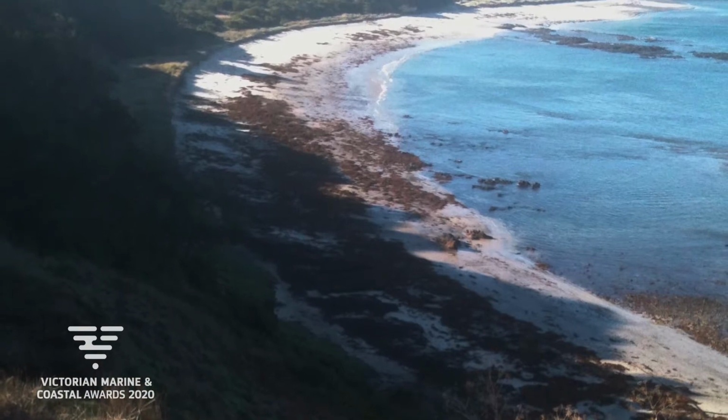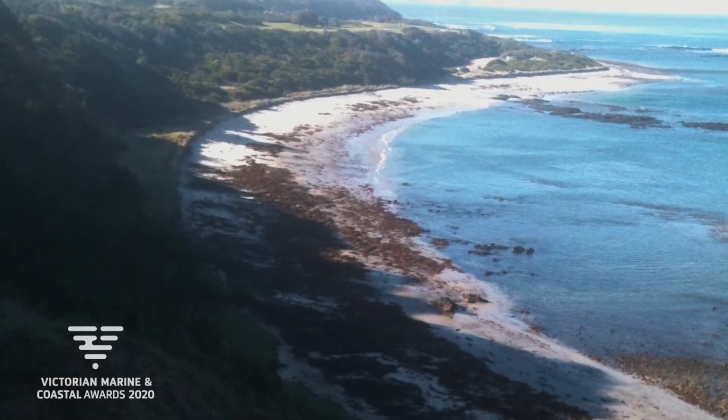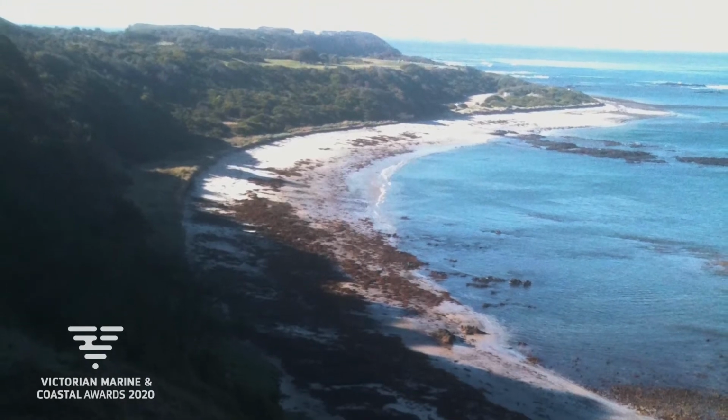Well, Glenys is one of the original members. My mother was one of the foundation members. Their main aim was to try to reverse the degraded state of the foreshore vegetation. Well, the results are there when you go and inspect the areas.